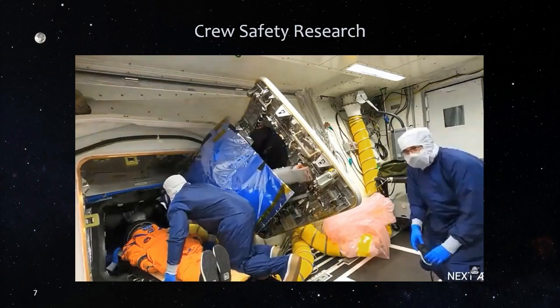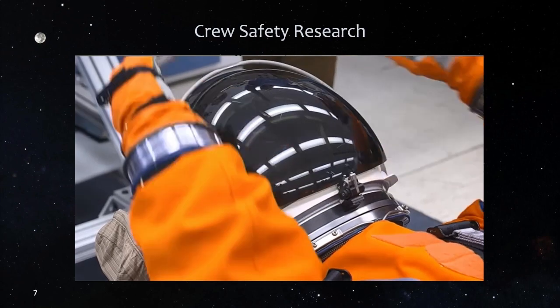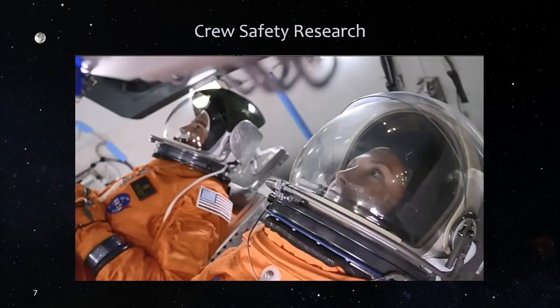The moonikin was fitted with sensors to measure radiation and the dynamics of launch to see how it may affect astronauts' ability to reach control screens. Lessons learned will help develop safe environments for people heading to the moon and Mars.